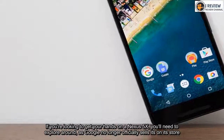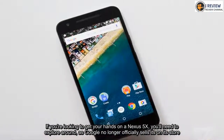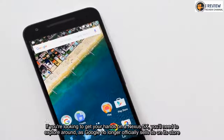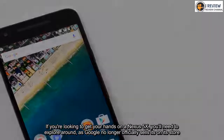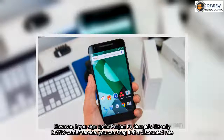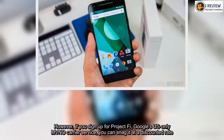If you're looking to get your hands on a Nexus 5X, you'll need to explore around, as Google no longer officially sells it on its store. However, if you sign up for Project Fi, Google's US-only MVNO carrier service, you can snag it at a discounted rate.